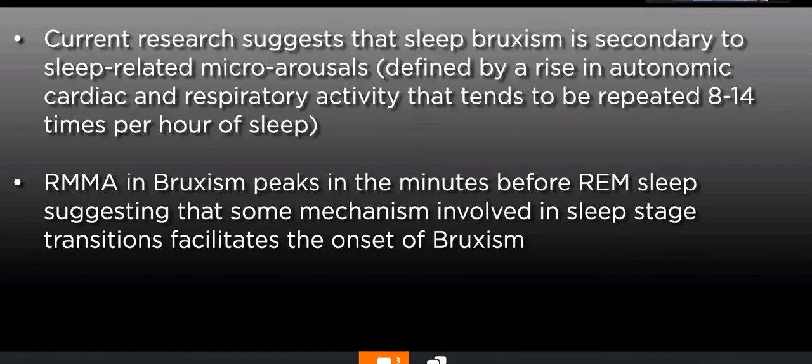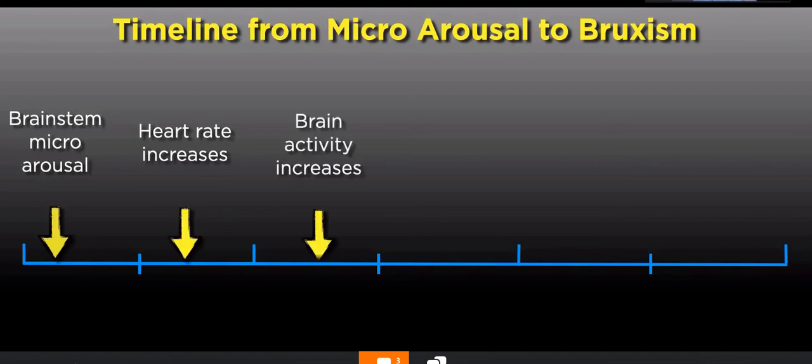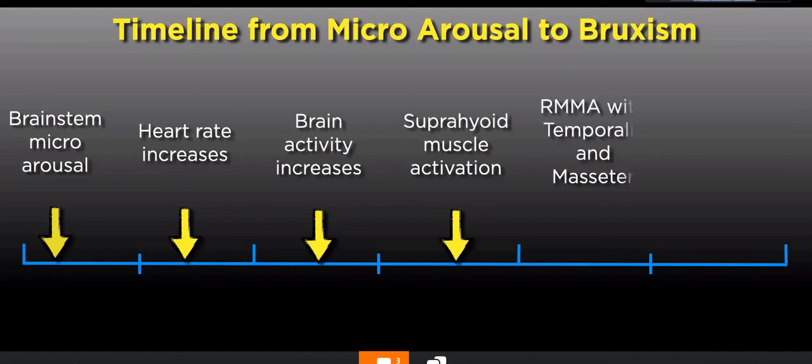In 2008, what they said that something was apnea. You then get a heart rate increase, you get brain activity increase, you get suprahyoid muscles starting to contract, and now those elevator muscles start to go through contraction, and a certain percentage of people then brux. So that was what bruxism looked like in 2008 to Lavigne's group. The microarousal, as I said, the primary one was airway-related oxygen desaturations.